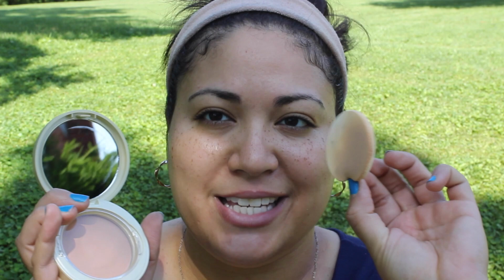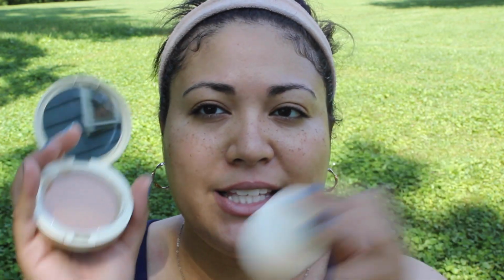But what's in here is called their Perfectly Poreless Putty Perfector, and this is a foundation. I have the shade medium. I have swiped it and played with it a little. As you'll see, it's not totally clean, but you get the sponge and then there's this protector over it, and it opens up, and then this is the product, and it's like a putty.